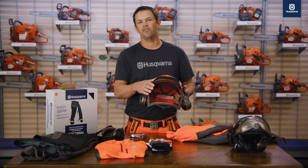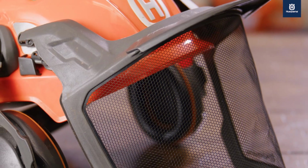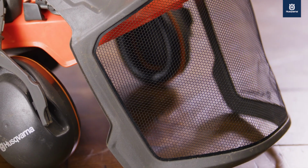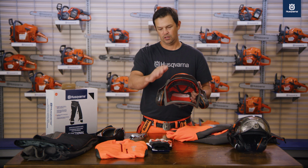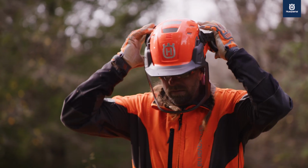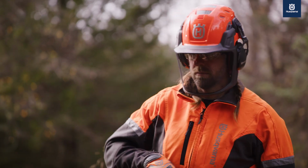Moving on to your face. Nothing removes a smile faster than dangerous flying debris, which is why it's recommended to wear a face shield. There are different types of shield options from nylon to steel mesh, but the most important thing is to always pull it down when operating equipment. Too many people either forget, get careless, overconfident, and leave it up and pay the price.